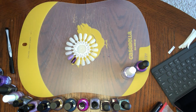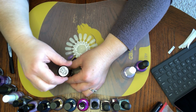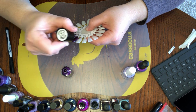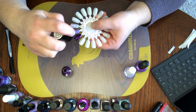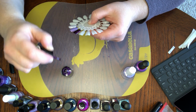So let's run another coat here. I must have been retail therapying because I ordered a lot of polishes this month. In November, I mean, I did this month too. Wait till you guys see my March haul. Or excuse me, my February polish pickup haul. Oofda. I done myself in.